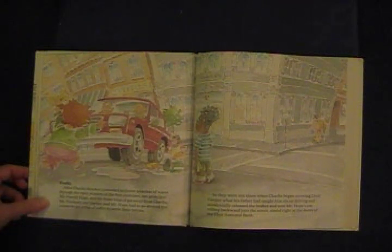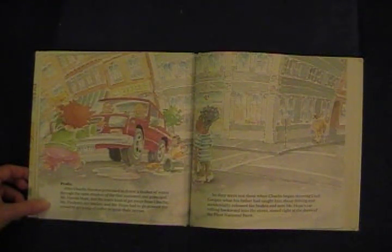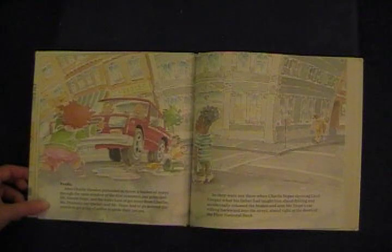Profit. After Charles Hendon pretended to throw a bucket of water through the open window of the first customer, our principal, Mr. Harold Hope, the water kind of got away from Charlie. Mrs. Picnicky, our teacher, and Mr. Hope had to go around the corner to get a cup of coffee and settle their nerves.